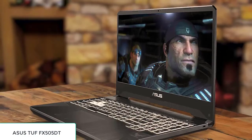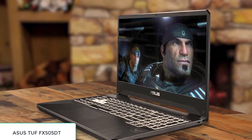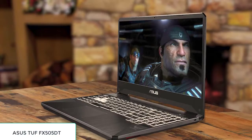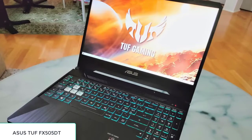Currently priced at $740, the TUF FX505 DT may be an entry-level gaming laptop, but you'll find there's enough firepower under the hood to push 120 Hz refresh rates for ultra-smooth gameplay at full HD resolution. And even if you're not clocking 120 frames per second, the refresh rate gives you silky smoothness to whatever game you throw its way. AAA games play flawlessly and look quite amazing.